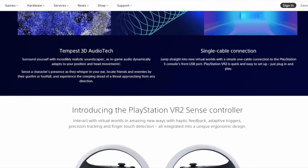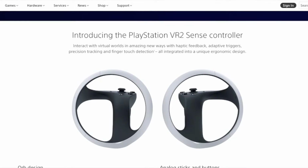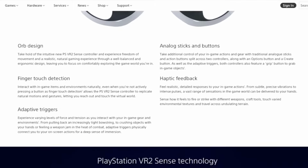What is suspected, the PlayStation 5 has been built to take full advantage of VR. And also very important, the controllers. Those look well designed. And the circles on the outside, probably full of sensors, for better tracking and better immersion.